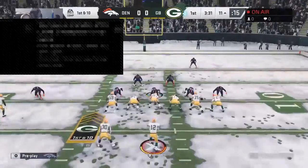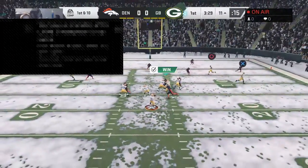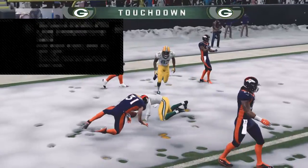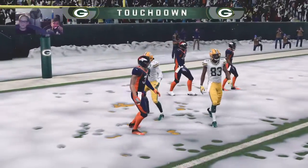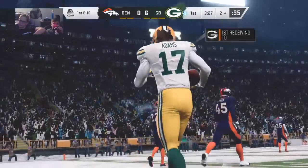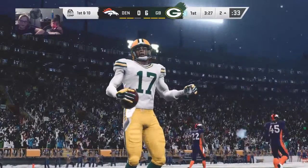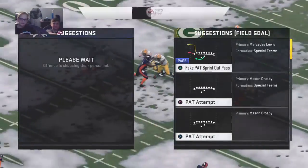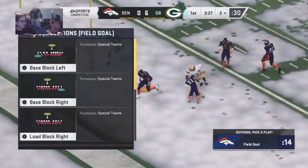And don't you think the Broncos, if you want to run it now, you may very well have been fooled. Got a man open, it's Adams. Touchdown, Green Bay. Davante Adams there to make the grab. And the Packers take it right down the field and score on the opening drive.